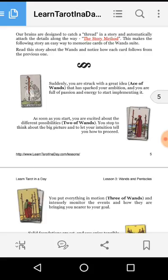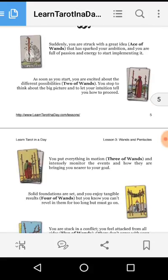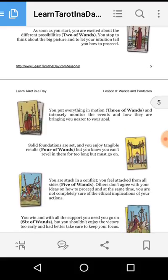Suddenly, you are struck with a great idea. Ace of Wands. That has sparked your ambition. You are full of passion and energy to start implementing it. As soon as you start, you are excited about the different possibilities. 2 of Wands. You stop to think about the big picture and to let your intuition tell you how to proceed.